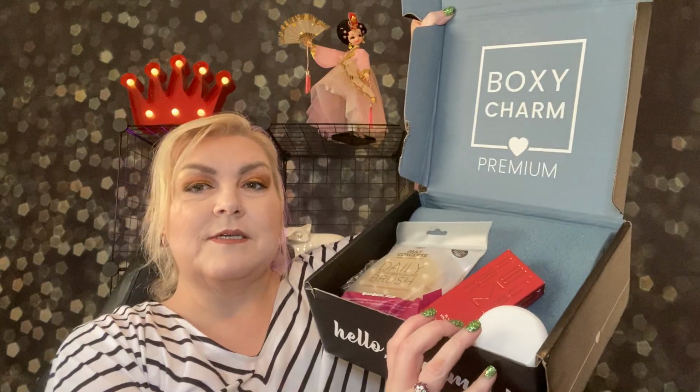I cannot wait to see what I have in the premium. I don't even remember what I chose, but it looks like this. Oh, I do remember. I chose this. Oh, it's so heavy. The Sunday Riley CEO Vitamin C Rich Hydration Cream. I was excited to get this. This is so heavy because it's a glass jar. It's like, whew, it's got some heft to it.